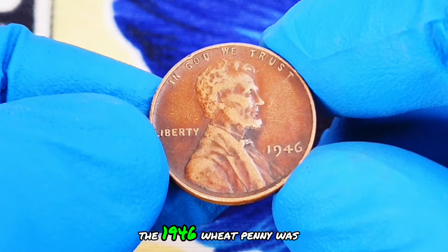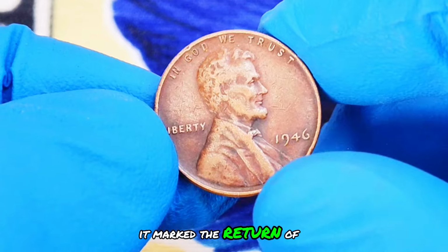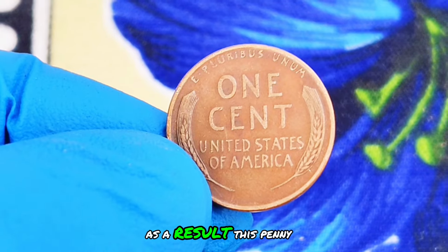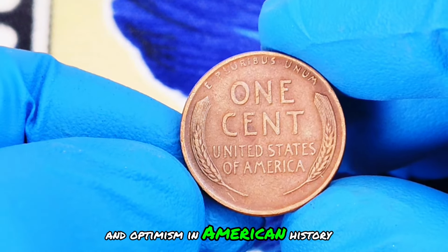The 1946 wheat penny was struck in the aftermath of World War II. It marked the return of normal coinage production after the wartime years, where copper was diverted to military needs. As a result, this penny symbolizes a period of transition and optimism in American history.